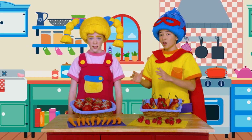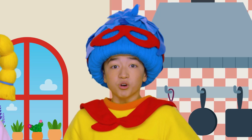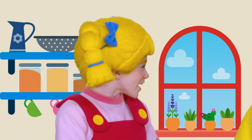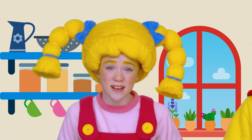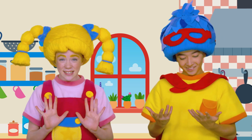Slow down! How are we gonna count that high? What if we skip a number? What if we lose track? Don't worry! We have a tool that's perfect for counting. We do? Of course! Our fingers!